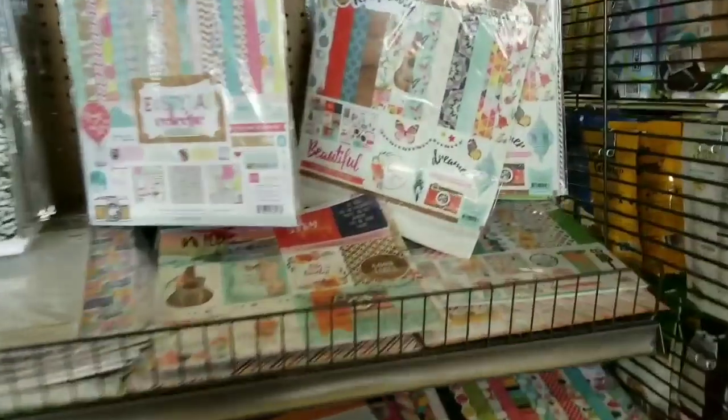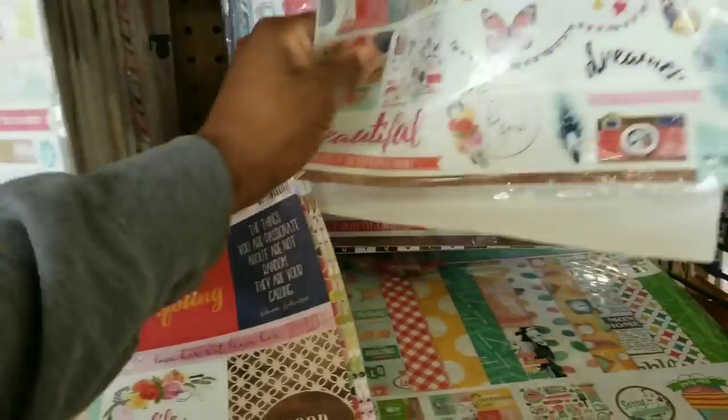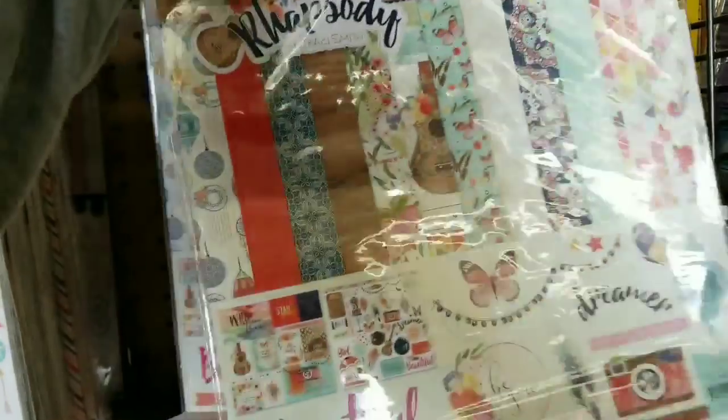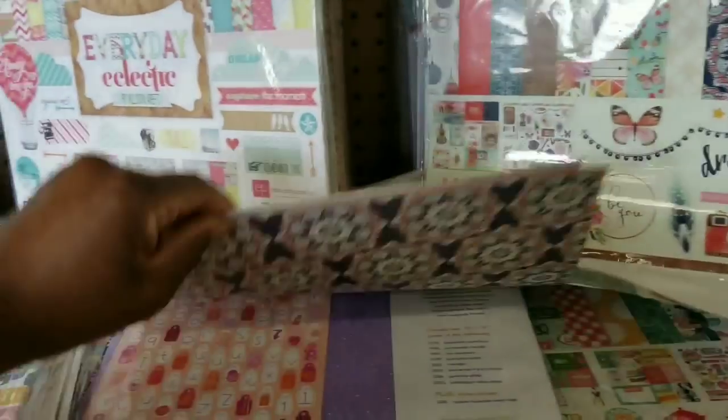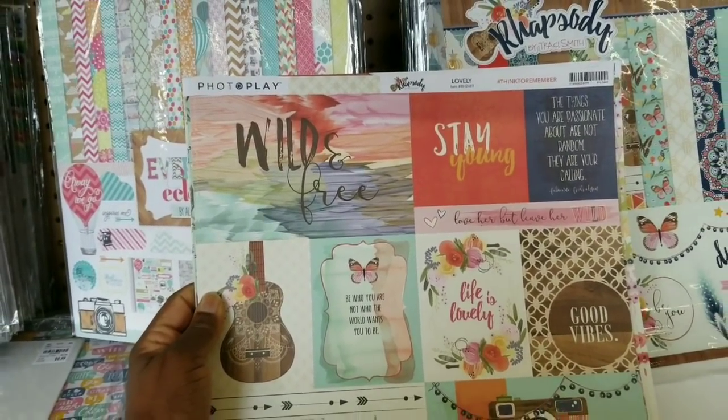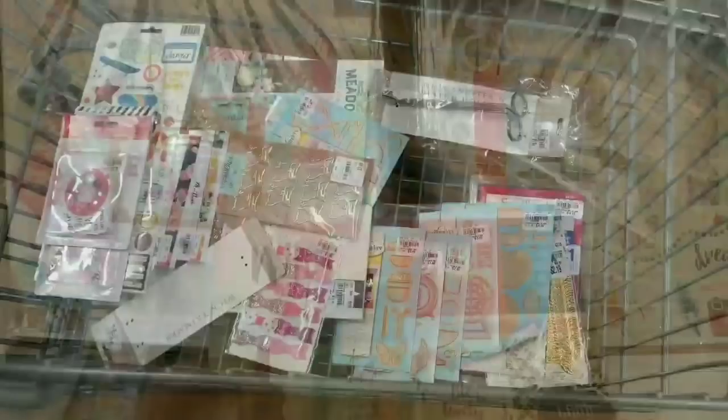Okay, but real quick, because I have an appointment in like 20 minutes. This looks new, so I'll be back, you guys. This is a paper. Okay, this fell out. Oh, this is pretty. Look at that guitar, Wild and Free. I like that. Okay, I'll be back to look at that.